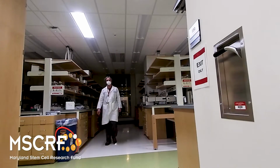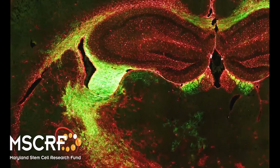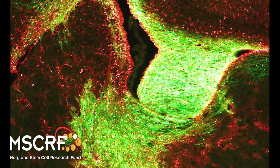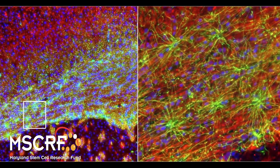My name is Piotr Walczak. I'm professor at the Department of Diagnostic, Radiology and Nuclear Medicine, University of Maryland Baltimore. I also co-direct the program on image-guided neuro-interventions. In my research, I'm using advanced multimodality imaging tools to accelerate the progress in developing cures for neurological diseases, and in particular, brain repair with stem cells.